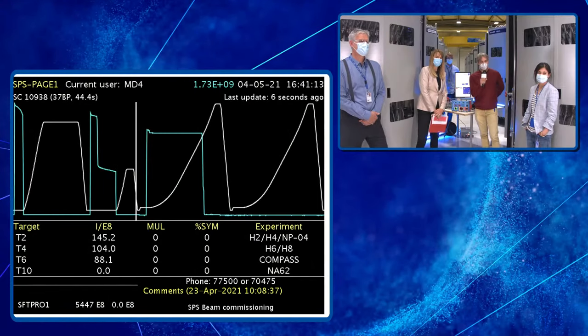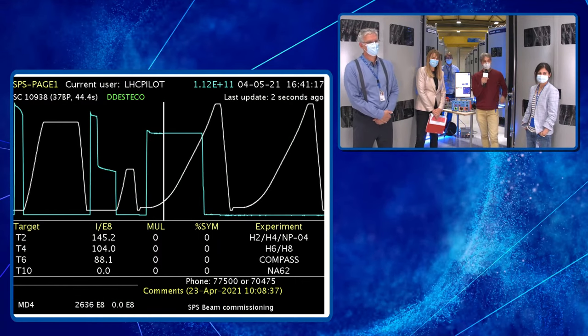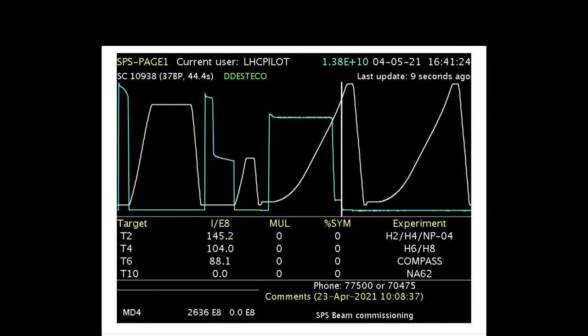So what you see here is an SPS super cycle. We have several cycles played one after the other. You can see the white curves. This is the magnetic fields of the bending magnets in the machine. Each time they ramp up and come down is one cycle, and all the cycles stacked together is what we call the super cycle.